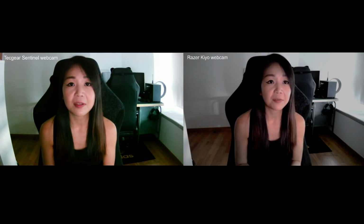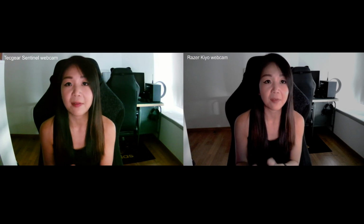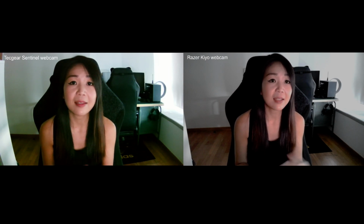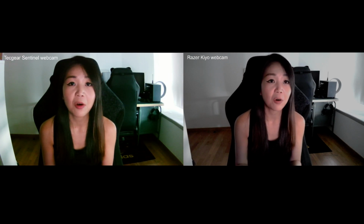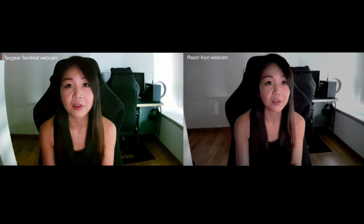The second obvious difference is the colors. So I have both cameras' settings at 100% at original, no changes have been made, this is default. And you can see that on the Sentinel, colors are a little bit more saturated than we have on the Kiyo. The red portions are coming out with a stronger amber red, and the black are coming out a little greenish, and that will possibly be because I am sitting in a very dim environment and both cameras are operating on their low light auto correction to put me forward, given the fact that I am also receiving a lot of glare from the monitor that is in front of me right now.